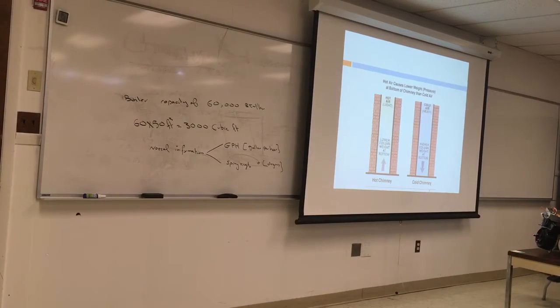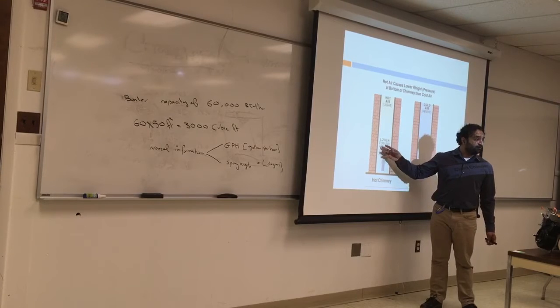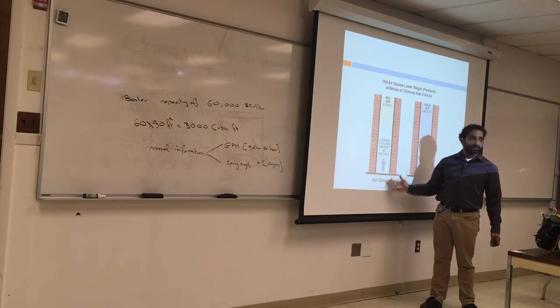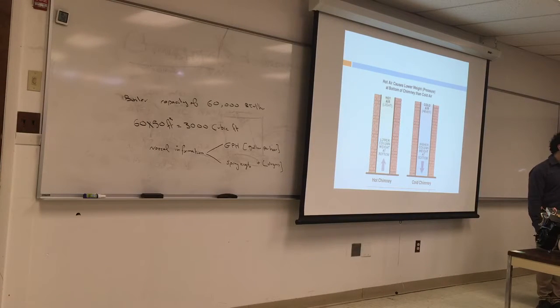So hot air has lower weight. As John was saying, if we have cold air that's heavy, it's going to have a lot of backdraft into the chimney. In this case, you'll probably have to induce some draft to start pulling air. Otherwise, the hot air might not be enough for a big chimney to go all the way up and rise. It might fall back again, and you'll have some backdraft, and the air will go back out from your chamber.